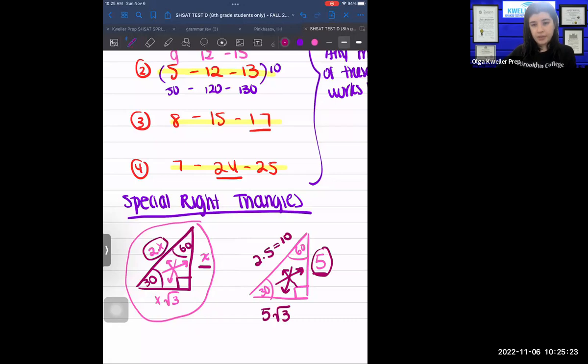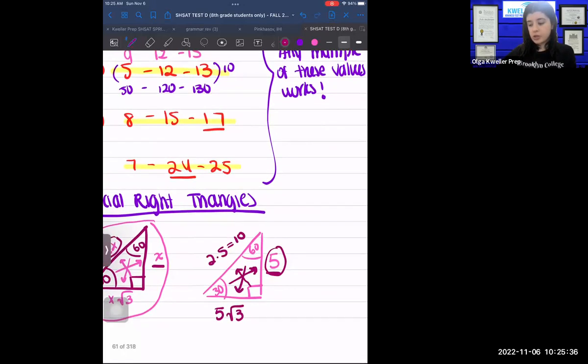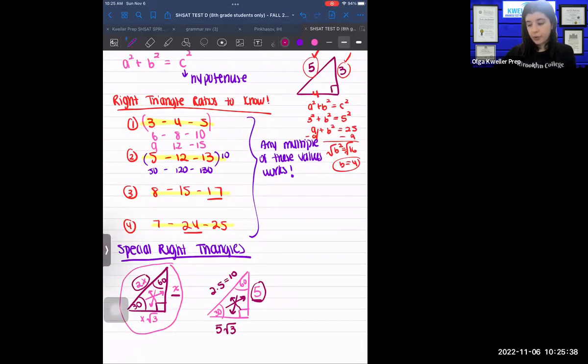Is that okay? Does that make sense to everybody? So the idea is they can give you any one of those sides. And based on these ratios that we have to memorize, unfortunately, you can extrapolate all the other sides. So let me give you guys, and I'll leave this up on the board so you guys can use it, and then I'll give you another example.